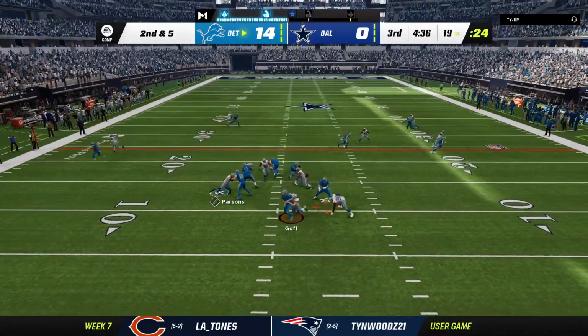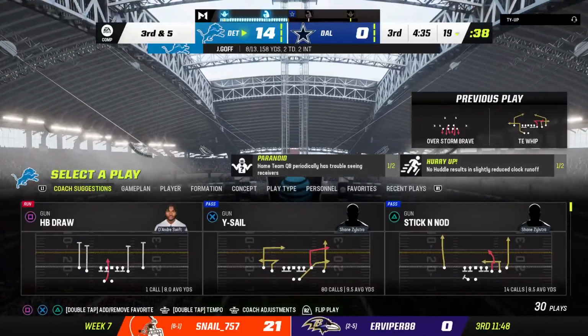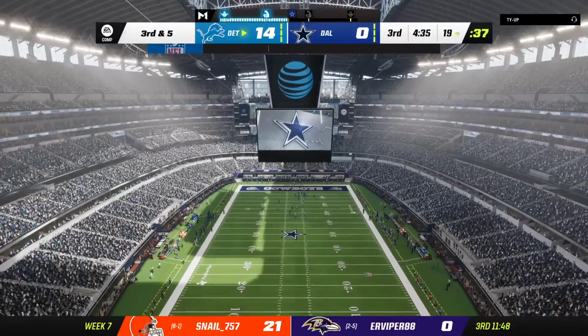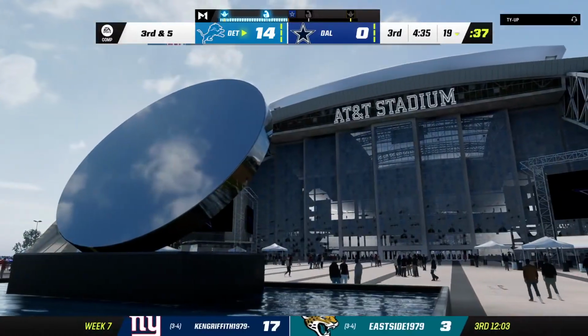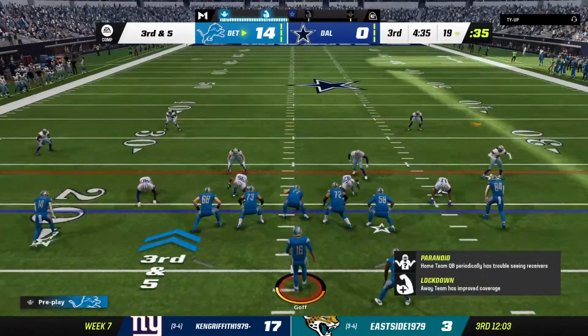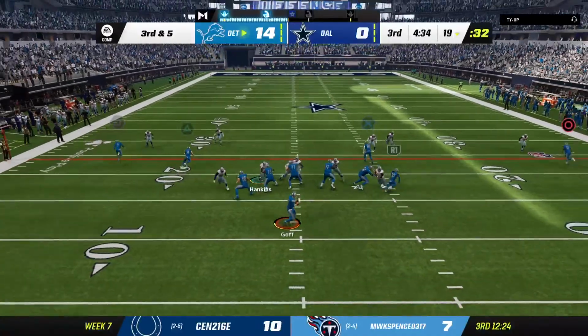2nd and 5 now. Goff. And he'll be hit as he releases it, and that'll fall incomplete. Not his best throw there, but where we sit right now in the third quarter, he's had a pretty good game throwing the football. He certainly has, and it's not exactly at the point where we're doing 4-minute offense yet, but they've got to think about, I'm not going to say milking the clock, but understanding clock management here on out. Goff.